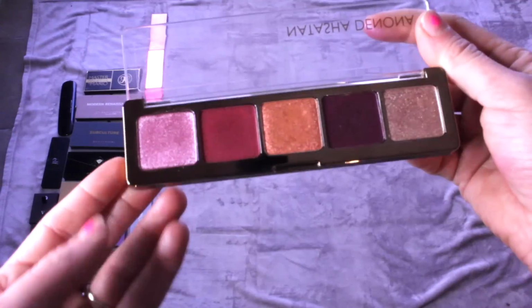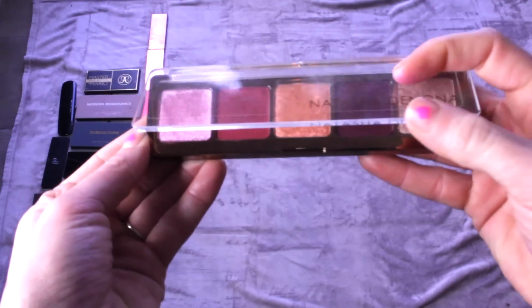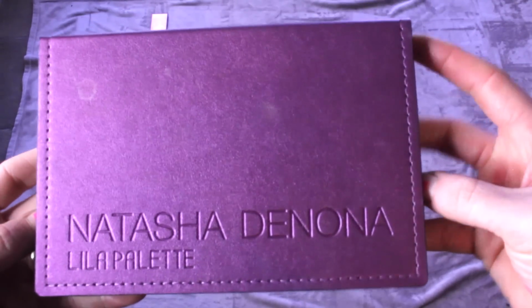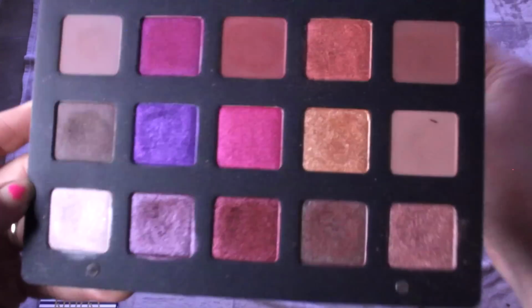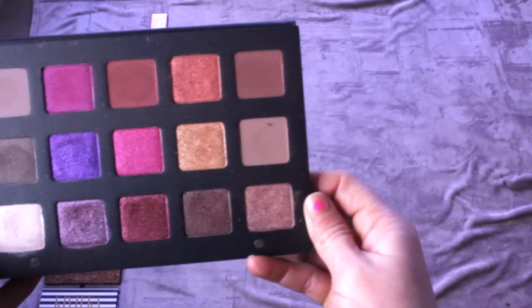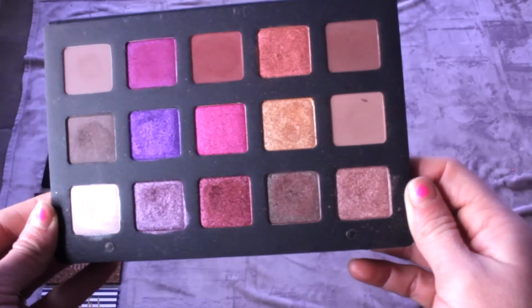I love the shimmers, and I'm not mad that I own this one. My favorite Natasha Denona palette in my collection by far is the Lila palette. I'm so happy that I have this. I do really enjoy the way the mattes perform in this, but the shimmers are the star of the show for me in this palette.